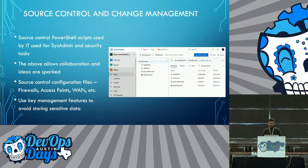So source control and change management. A lot of companies, or a lot of people that work in security, blue teams and things like that, might have their scripts all over the place. Start trying to focus people into using source control. And in the case of Azure DevOps, it's right there in the same place where your tasks live. You can start source controlling PowerShell scripts used by IT for sysadmin and security tasks. This allows for more collaboration.